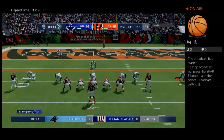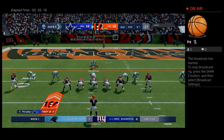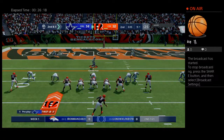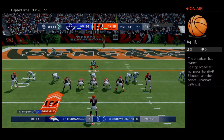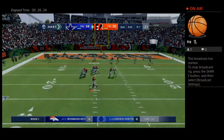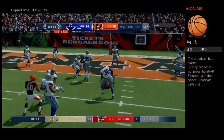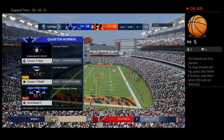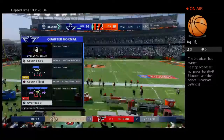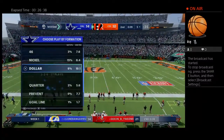After the pickup of 5, here's 2nd and 5. Burrow looking to pass. Burrow on his toes that time as they get the first down. Now a signal and a timeout call as it comes with 9 seconds to go in this first half of play.